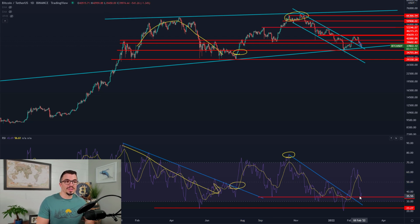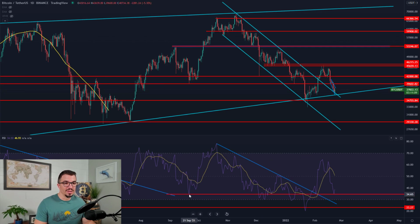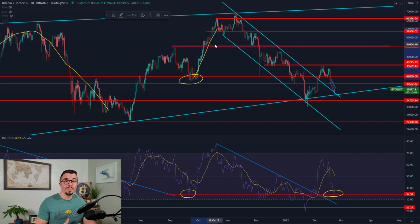What's interesting about this though, guys, is look at the level where the RSI is pulling back right now. You can see that it lines up exactly to what we saw back here in September. All right, so right now the RSI is bouncing right from that same level. And obviously this was right when we saw Bitcoin put in a low and then go on a big move. Now, I'm not implying that that's going to happen again. I don't know what's going to happen.